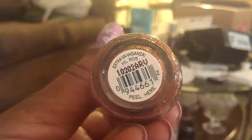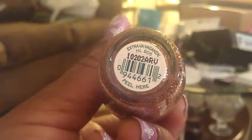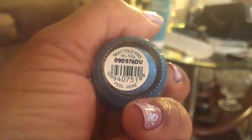Another one from that line, I ended up getting this one off of eBay, Extravaganza. So I didn't know these separated like that. But like I said, they've been on the floor of my closet. Now here's one. Let me see. See, I Told You.